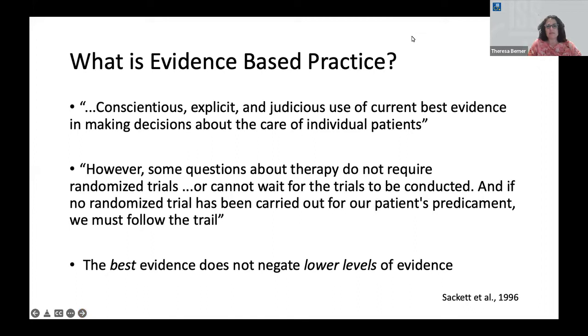So clearly, evidence-based practice is the conscientious, explicit, and judicious use of the current best evidence in making decisions about the care of individual patients. Sometimes questions about therapy don't require randomized trials, so they can't wait for trials to be conducted. I think a lot of what we do in complex rehab, we just didn't have a lot of evidence to support us in the past, and that's definitely changing. If a randomized trial has not been carried out due to a certain predicament, we must follow the trail. So what we've done early, I would say at least in my career, is we really had to depend on clinical expertise until the research could catch up. We have a lot of really good researchers that are doing a lot of hard work out in the field.